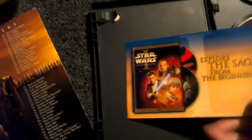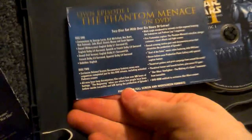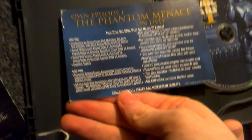There's Yoda. All the clones again. Another clone trooper and Count Dooku. Really like his curved hilted lightsaber. Again, all the special features and an ad for episode 1 Phantom Menace, which is the same one that I already got. And on the back it talks all about the film in widescreen, full screen.